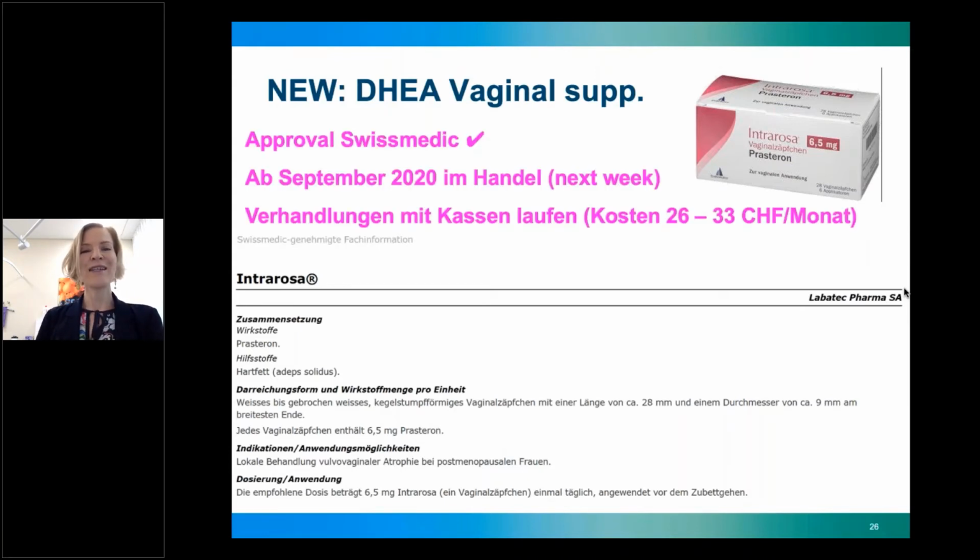So DHEA has been approved by Swissmedic. It's going to be on the market next week, and it's still not clear if the health insurances are paying for it, but the company is still discussing with the health insurances to cover the expenses. And it will be about 30 francs per month.